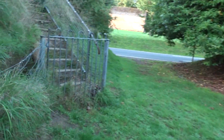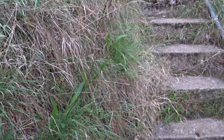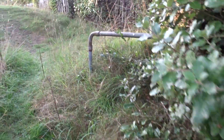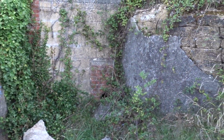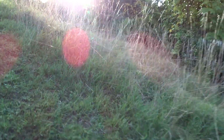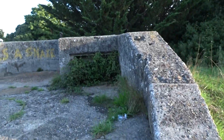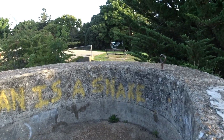Look at this though. Now you've got to step over this. Oh, Jesus. I'll take my hat off now. There's a few lads knocking around up here last night. This is another gun emplacement, is it? I don't know, I'll look out.